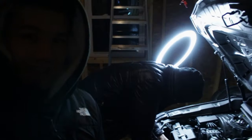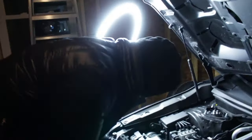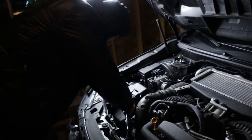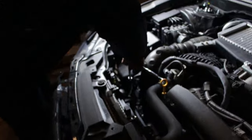So we got some exciting stuff today. My brother is installing his intake and COBB Accessport tune. Where'd you get a tune from, Dmann? Yes, sir, Dmann. Drunk man tune, the stage one package, I think it's called. So he already got started.